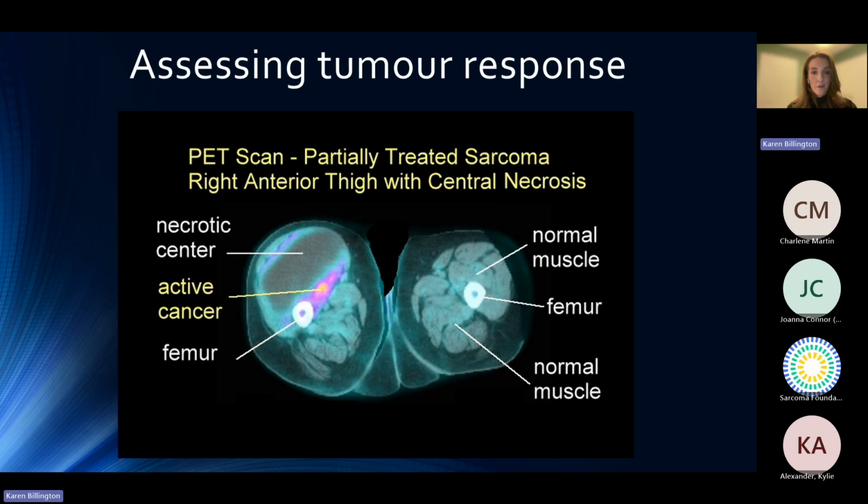The other thing that it's really good for, in addition to baseline imaging, is follow-up imaging. So if patients have had radiotherapy, for example, to a tumor, and we want to see if the activity in the tumor has decreased, we can compare the amount of uptake of that glucose between the scans.